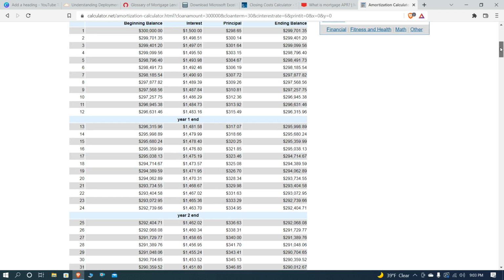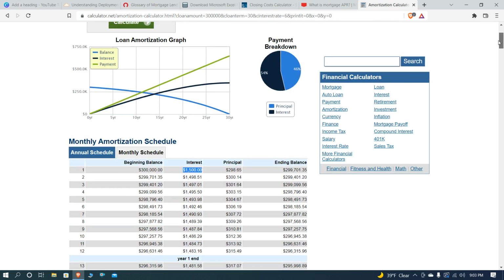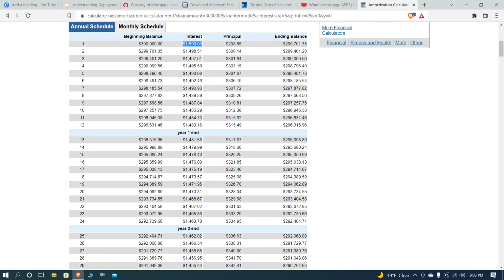And that's because they front load the interest. So your first payment, $1,500 of your $1,700 literally just gets set on fire. They just take it, put it in their pocket. It's pure profit. And then $300 of it goes towards your principal. So next month you've got $701. So the amortization table is literally the breakdown of how the interest and the principal fluctuate, increasing and decreasing over time.